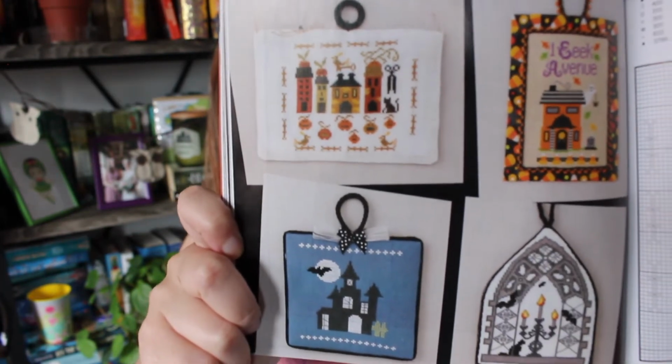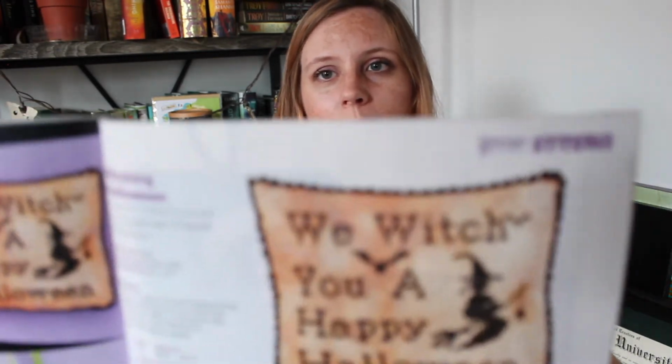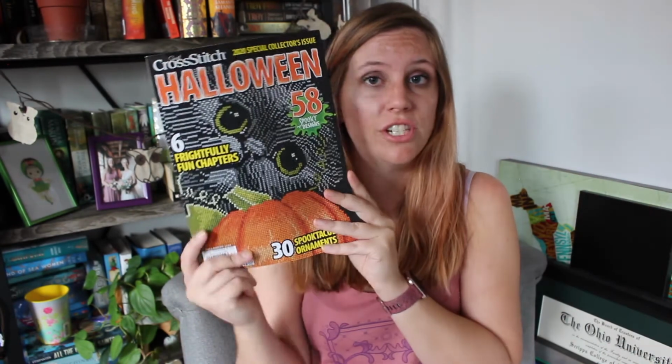Actually, I think I like all of the ones that are houses on this page. This one the most, though. I thought this was quite good. You know, I feel like a lot of times there's more things I don't like, and it's just kind of cutesy. This is actually the reason why I even bothered to pick this one up. We wish you a happy Halloween. Yeah. So yeah, just CrossStitch Halloween 2020 edition.